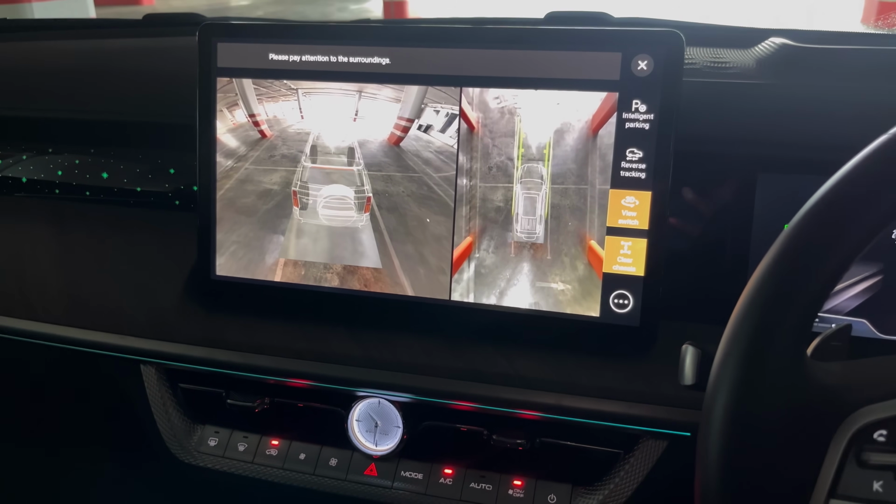So now let's get into the drive of the GWM Tank. Guys, do you see I did a ponytail today? But the hair's too long. That's why I'm holding it back. Anyway, you're here for the car, not me.